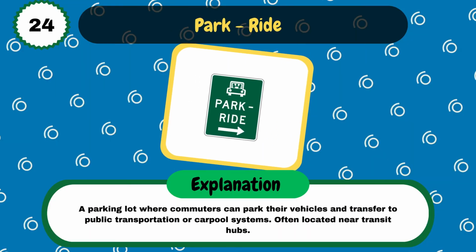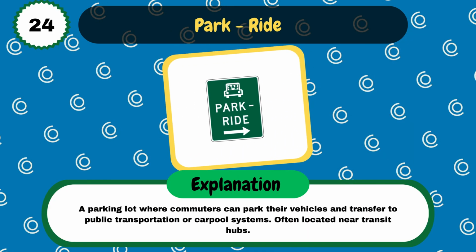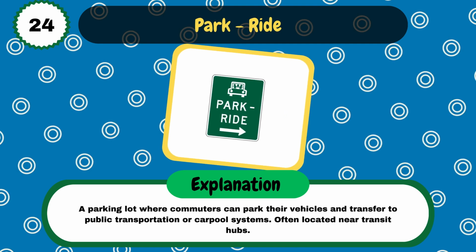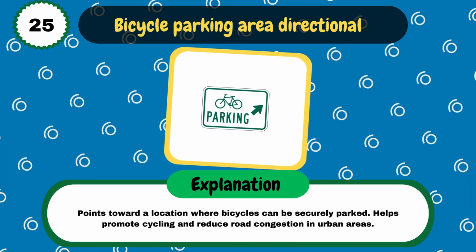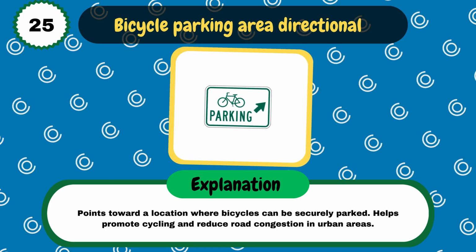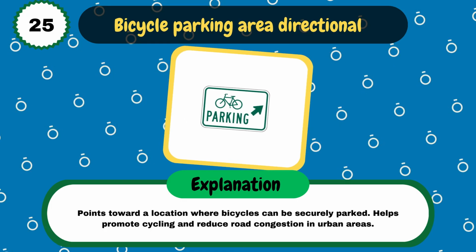This is the park and ride sign, and it indicates a facility where drivers can park their cars and transfer to public transportation or join a carpool. These locations help reduce traffic congestion in city centers. This is the bicycle parking area directional sign, and it points cyclists toward a designated area where bicycles can be securely parked, often found near transit stations, shopping areas, or parks.